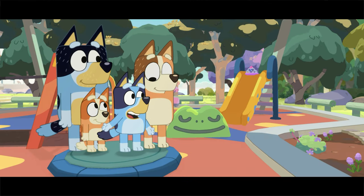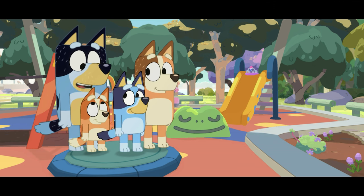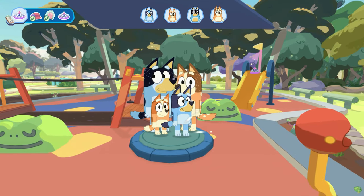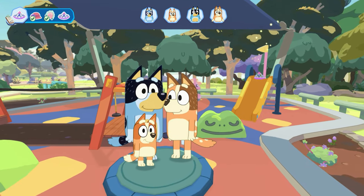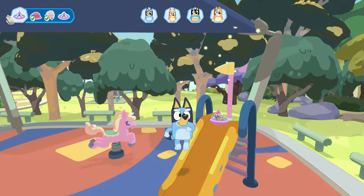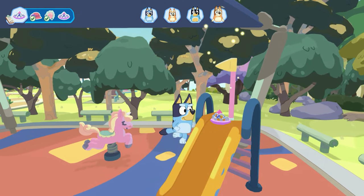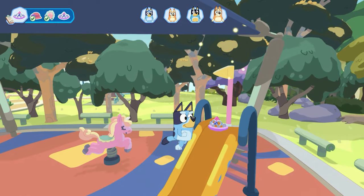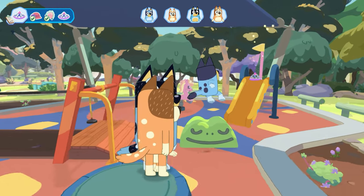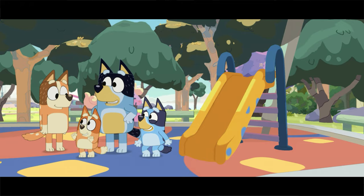It's pretty far. It is. But we can use that frog to jump and reach there. If something's worth doing, it's worth doing well. Dad! Come on, girls. Let's head back to play with Muffin.